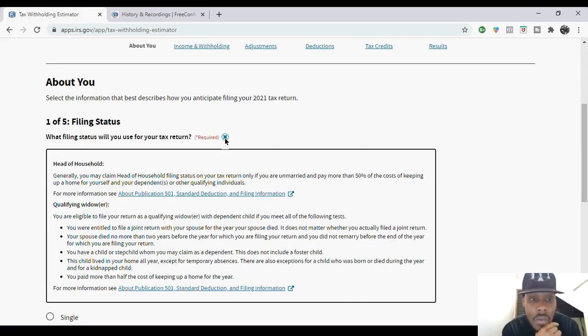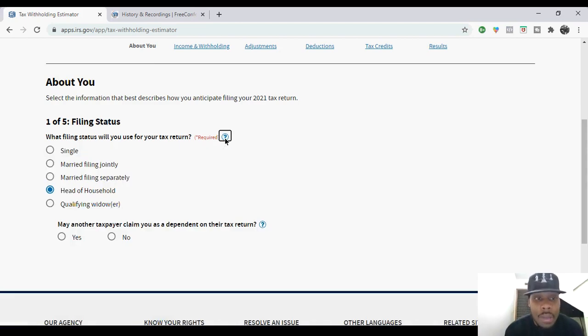Generally, you may claim head of household filing status on your tax return only if you are unmarried and pay more than 50% of the cost of keeping up a home for yourself and your dependents or other qualifying individuals. The key point is unmarried. So if you're married filing head of household, you've been doing it wrong. And if somebody has been letting you do it, like somebody you file taxes with, they've been doing it wrong. I hate to be the bearer of bad news, but hopefully you understand that if you're doing it right, you actually benefit more. So head of household is a person who is unmarried and they have a qualifying individual that they'll be claiming on their tax return.